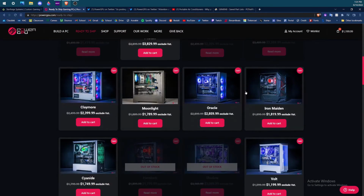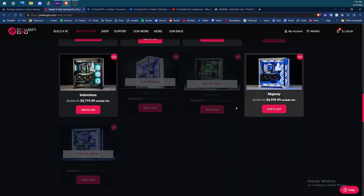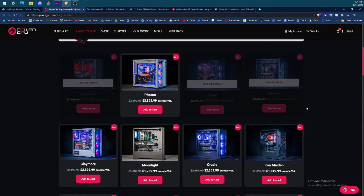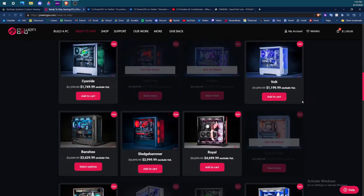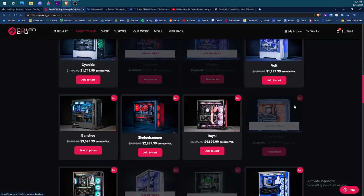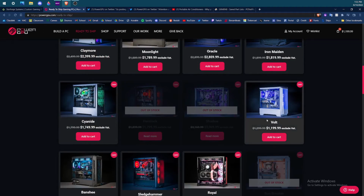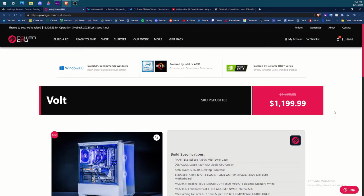So as you can see here, they've got a range of computers in various stages of stock, and all of them have some kind of discount, which is a little suspicious considering companies like Amazon will inflate the price of their products in order to make the discount seem more desirable. But I just looked through here the ones they have in stock, and the Volt here is their cheapest, offering at $1,200.